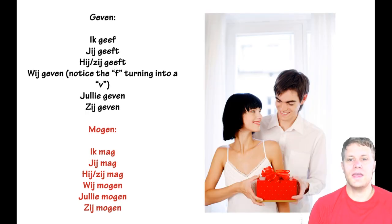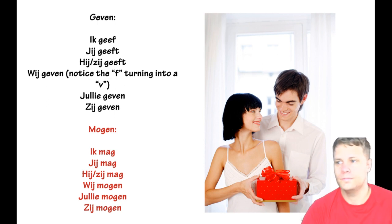Geven means to give. Ik geef, jij geeft, hij, zij geeft. Wij geven. So you notice that the F turns into a V, otherwise it would be geven. And they think it's weird. So geven makes it sound better to the Dutch. Wij geven, jullie geven, zij geven.